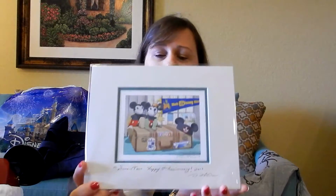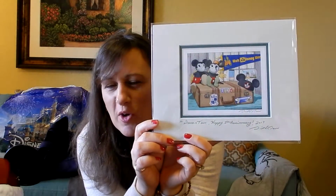And then on day three, we were in Epcot, and several years ago, every trip that we made, we got some signed artwork from whatever artist was at the parks at the time. And actually, David Doss was at Epcot on this day. I've always admired this one. We have another winter scene with Mickey as a snowman. And so we got this one signed to Dana and Tom. Happy 5th anniversary, 2017.